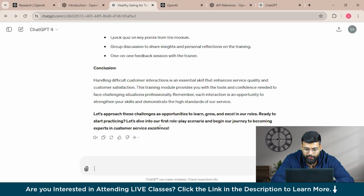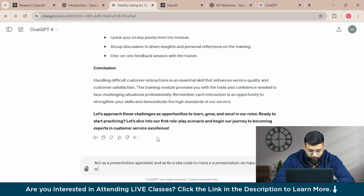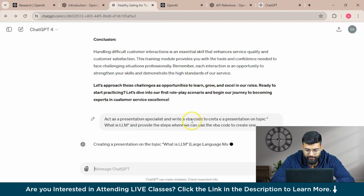Now moving to the use case where you could create PowerPoint presentations using the VBA code that is provided by ChatGPT. So let's ask it to write a VBA code. So we'll write a prompt: act as a presentation specialist and write a VBA code to create a presentation on the topic what is LLM, and provide the steps where we can use the VBA code to create one. And you could also set the tone here, but let's see what ChatGPT responds to that.